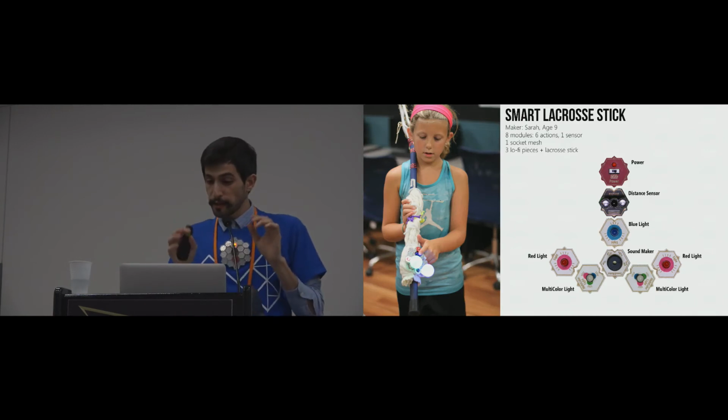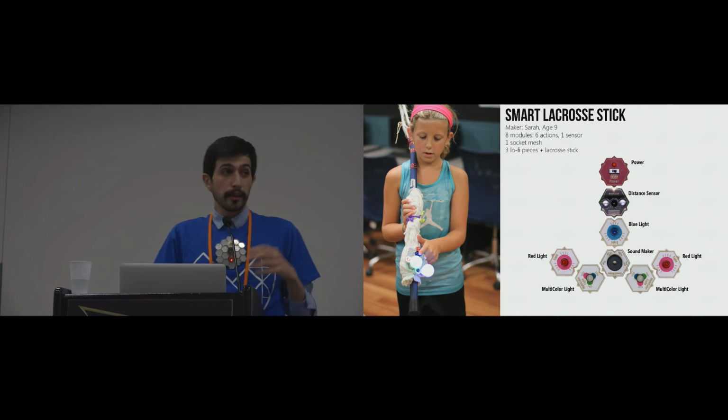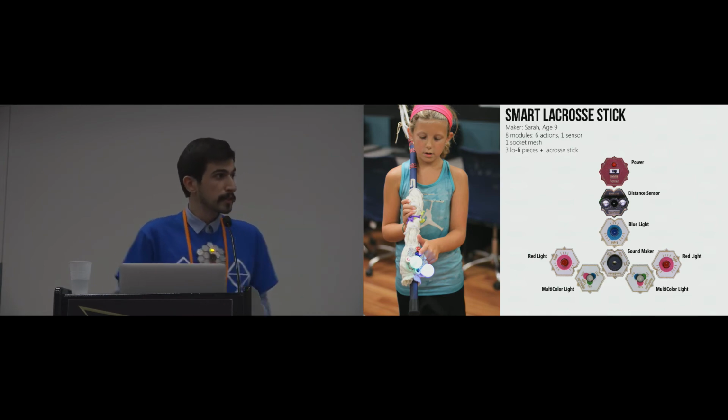Notice how she attached a fabric patch to her lacrosse stick to build a platform for making her design that used distance sensors, sounds, and lights.